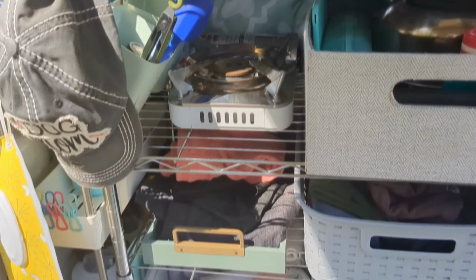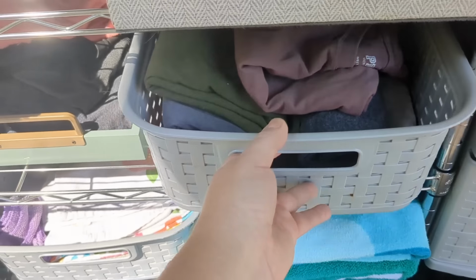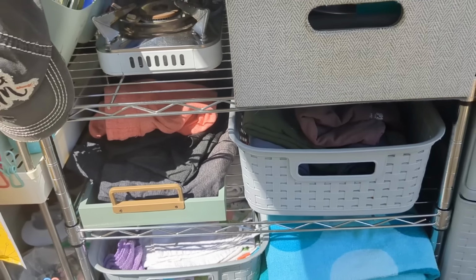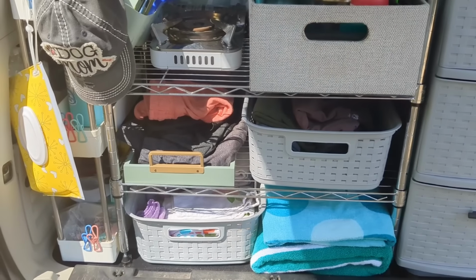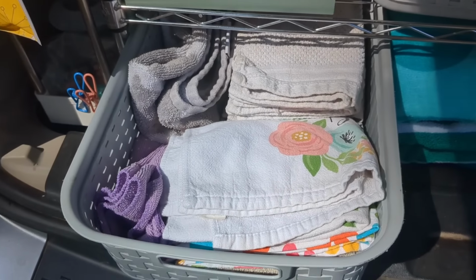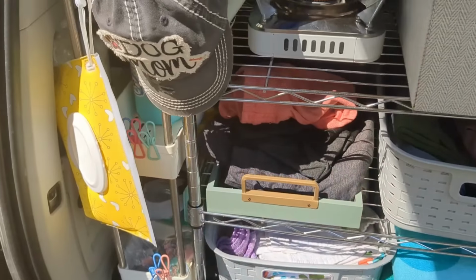Here I keep shirts. Here I keep pants and shorts. I normally travel with about 10 days' worth of clothes. I am about 80% of the time in my van, so I'm not full time, so I'm able to do laundry and restock on clothes. Down here I have towels and washcloths, and then I have three towels right here for showering.